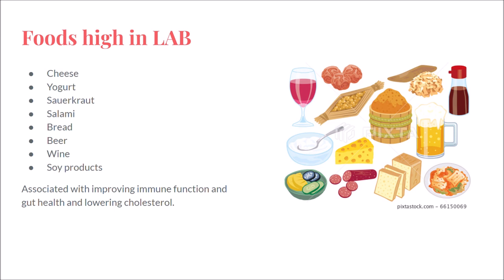Foods high in lactic acid bacteria include cheese, yogurt, and sauerkraut. Lactic acid bacteria is associated with improving immune function, gut health, and lowering cholesterol.